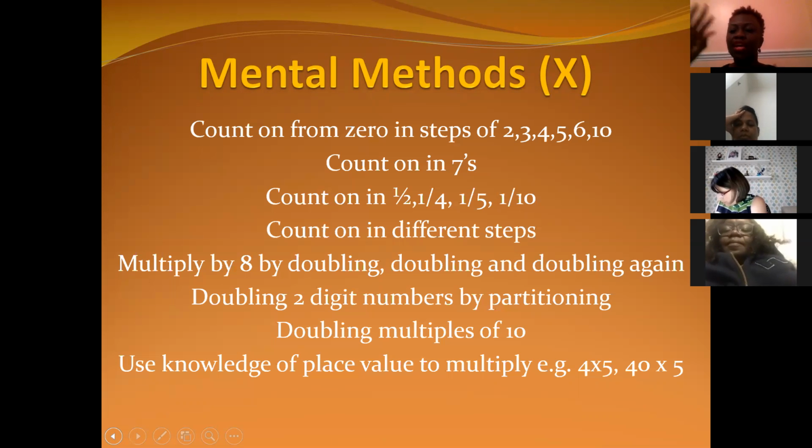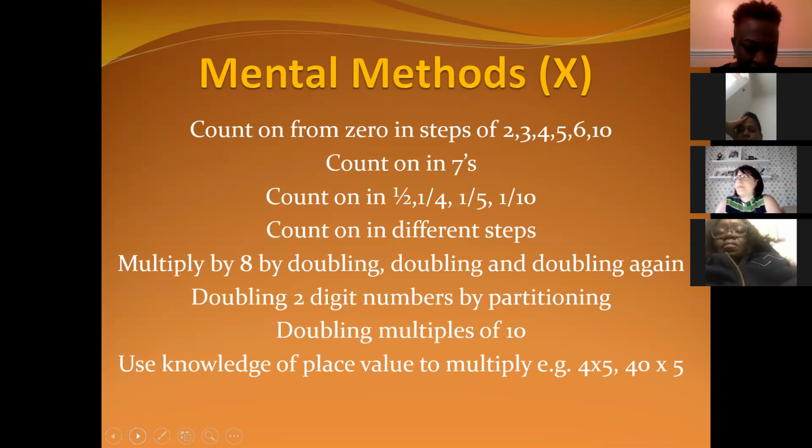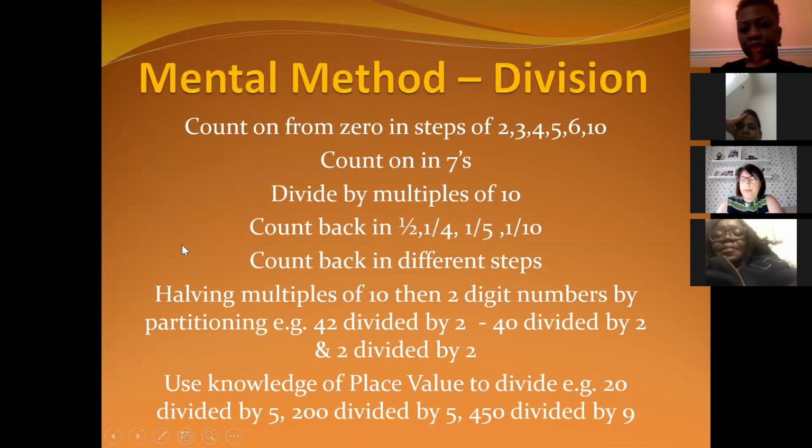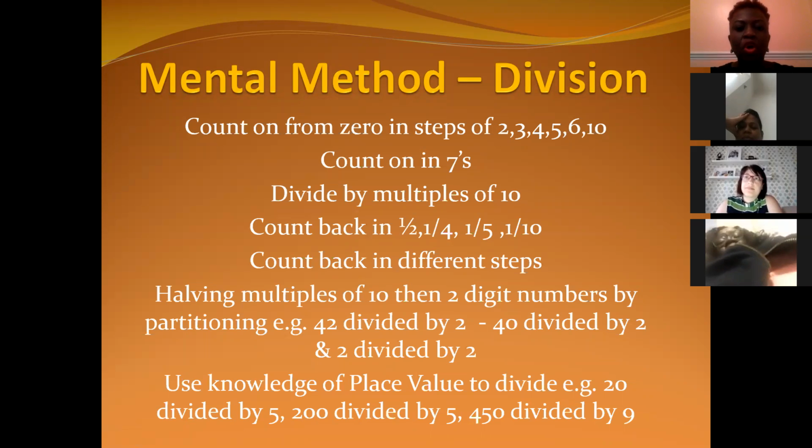So just getting them to see. And once they see it, honestly, you'll be surprised at the way they start seeing patterns. Okay, so that's to do with mental methods with multiplication. And the last but not the least, division. Similar to all of those, but of course it's counting back rather than counting on.